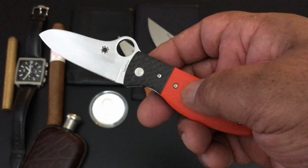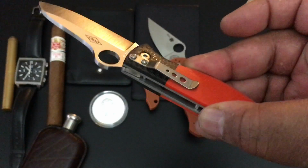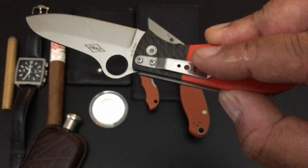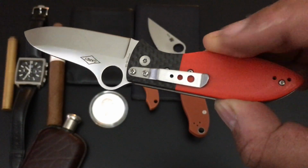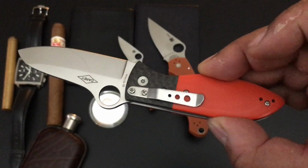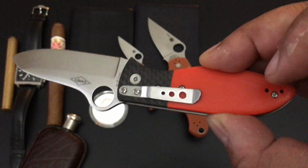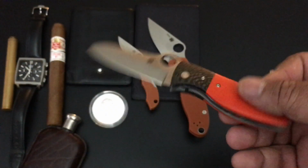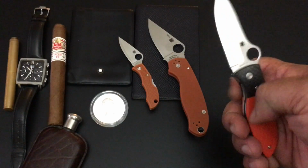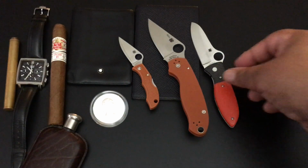Carbon fiber bolster into this smooth G10, and as I've said, no one does smooth G10 better than Spyderco. A real nice custom-like clip just for this knife, real small. Tip up, tip down, right hand carry only. Stainless steel liners. Just a real nice knife. That's the one we're going to pass on.